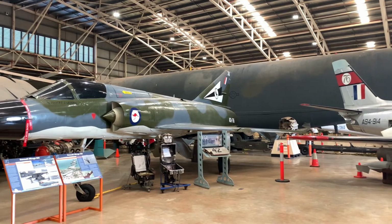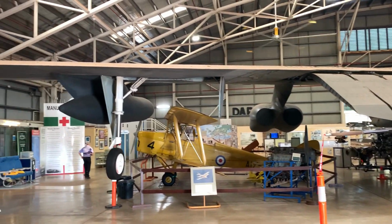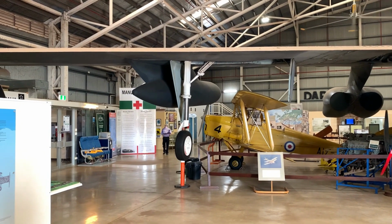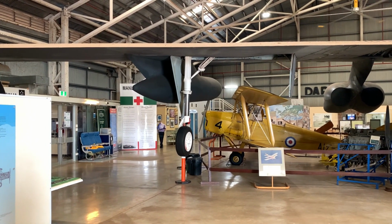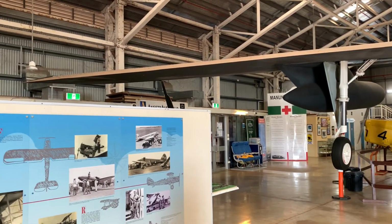So there's the fuselage of the B-52 and the wings coming out here. The wings are so big they have their own wheels. So there's the wheel for the wing of the B-52. The wing still continues out further.